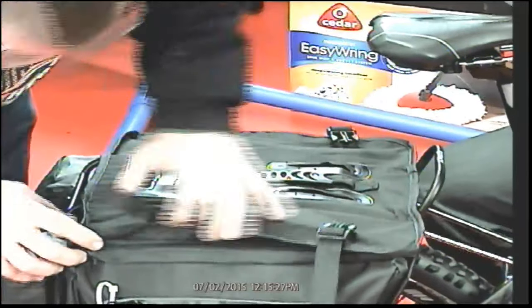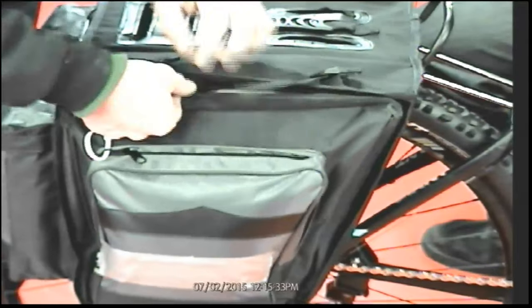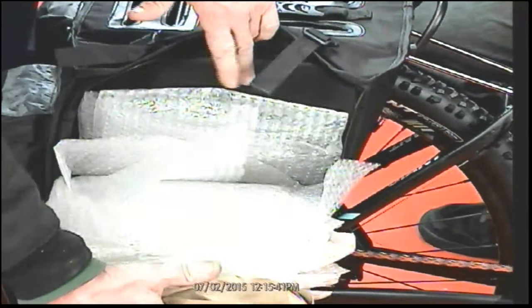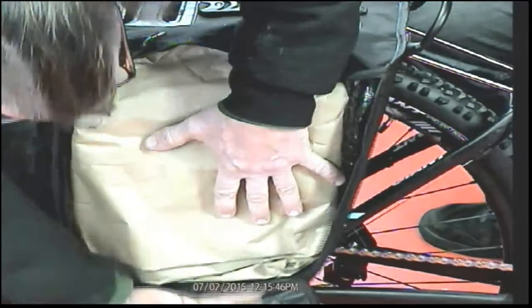The bag is pretty nice in the fact that it's got double zippers, and it opens up very, very wide. Now, I just packed it out with some packing materials and whatnot, but you get the idea. It can fit a lot inside here. Wow. Okay. I didn't know that. And it goes all the way down so that you can get to it.